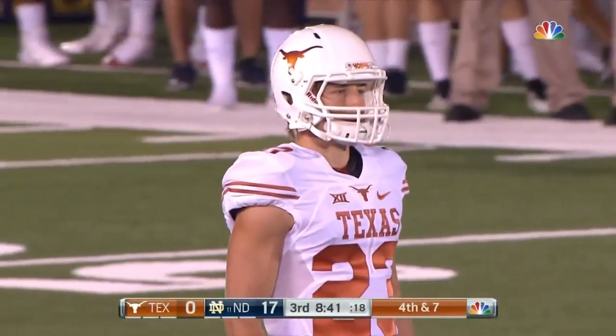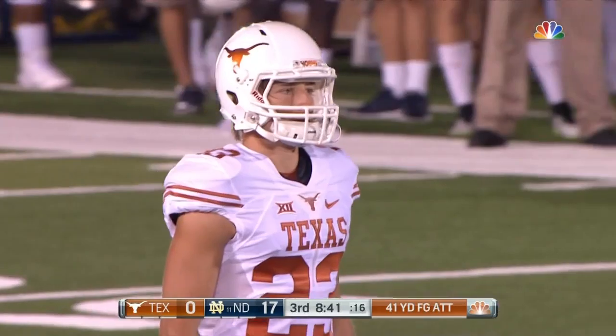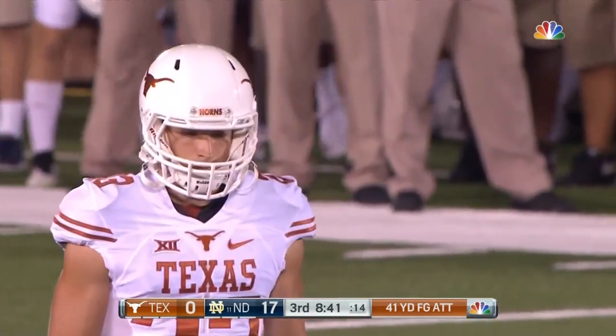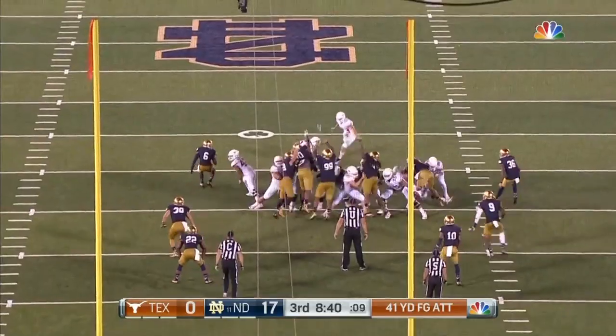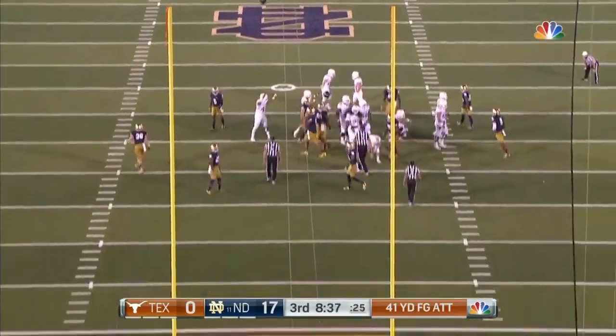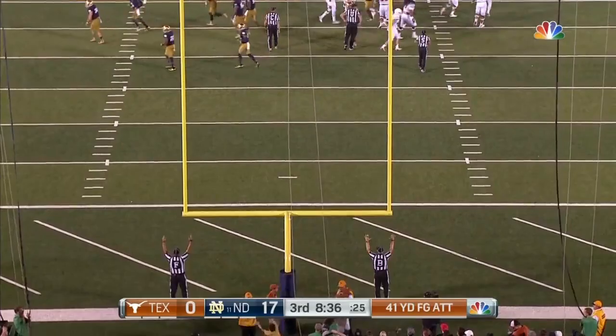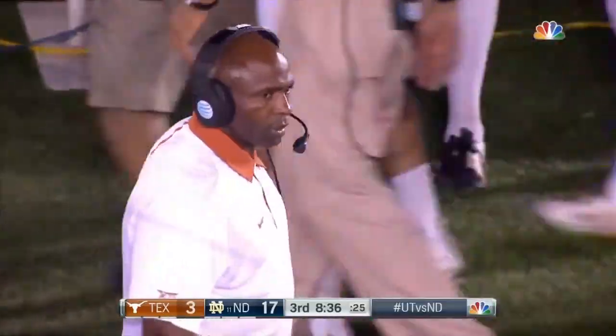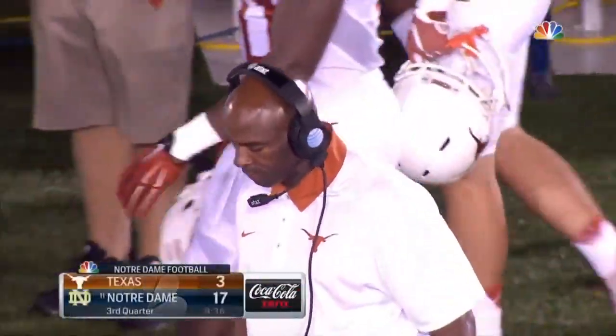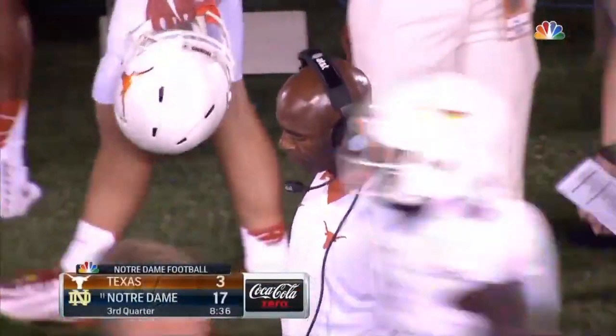So Notre Dame holding Texas to a field goal attempt. Remember Nick Rose, who was iced twice and drilled two 52-yarders before missing on his third attempt. This one from 41. And he says, take that, Brian Kelly. You can't ice me here. So Texas and the Longhorn faithful and Charlie Strong finally on the board, 17-3.